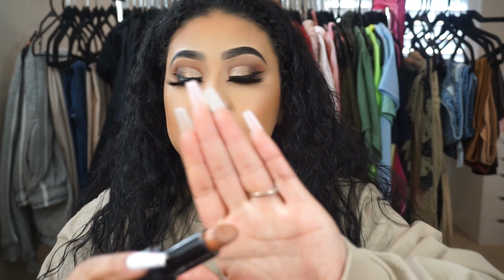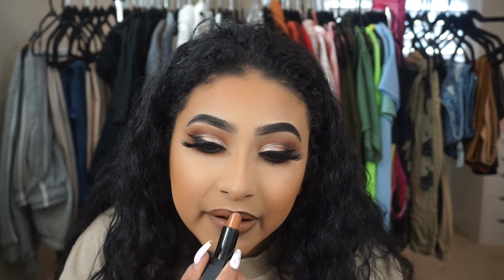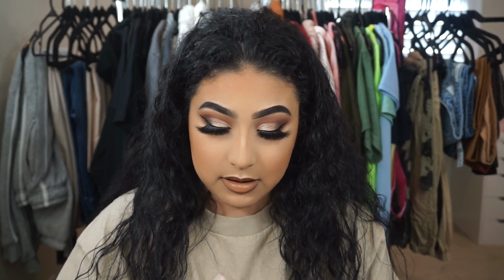And then for the lipstick, it's the matte lipstick in the shade Boo, which is a brown kind of nude lipstick, and I'm just going to apply that over top. The one that I applied on top was this Morphe lip gloss in the shade Chill. And then I'm just going to top that off.